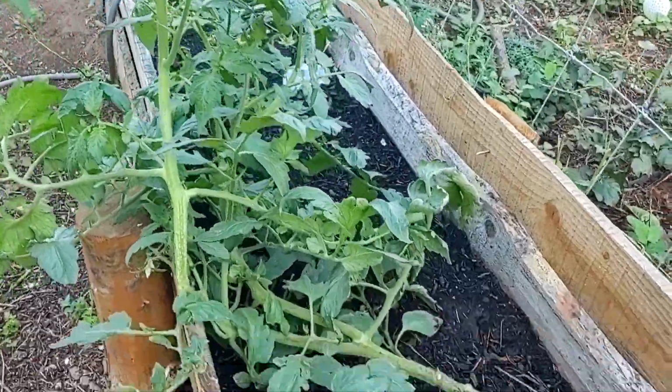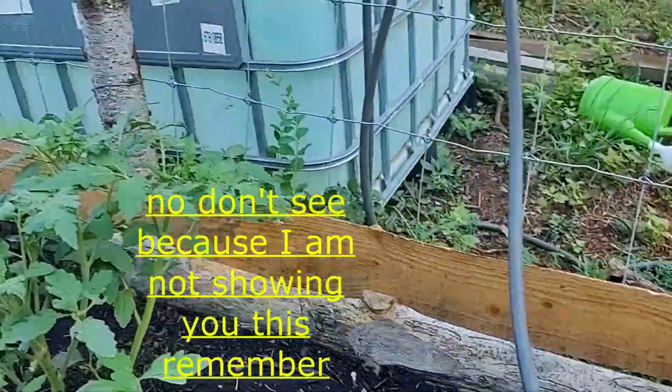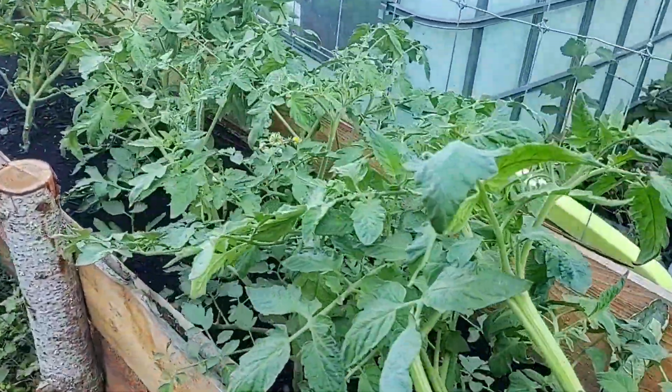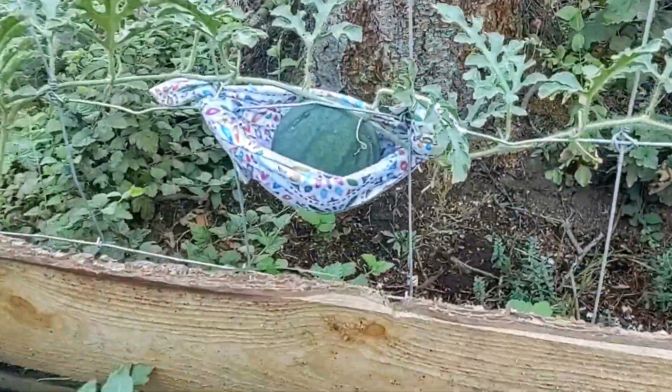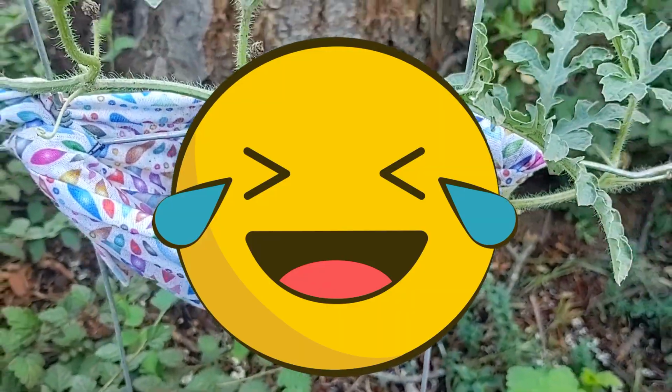So see, that's what needs to happen before those start growing roots. Look at the stalks on that guy. It's doing good.